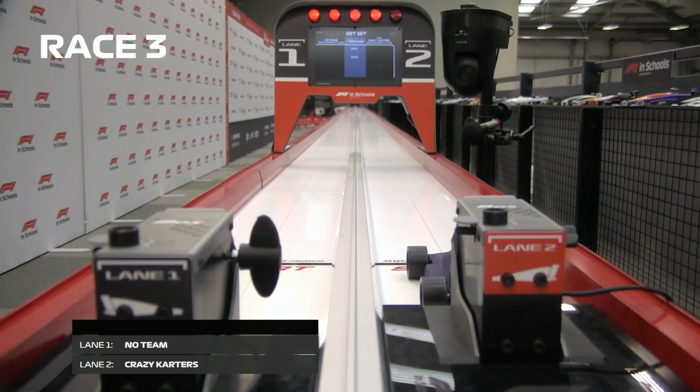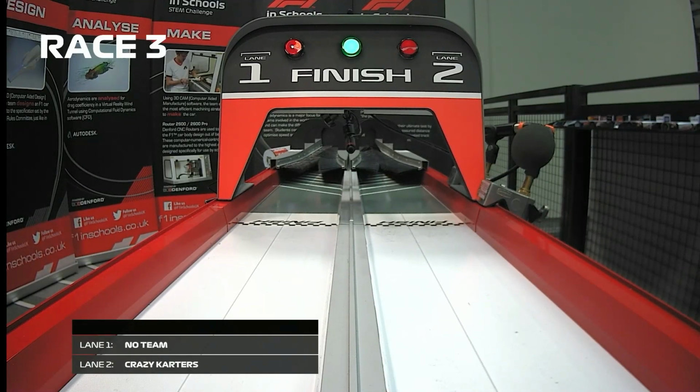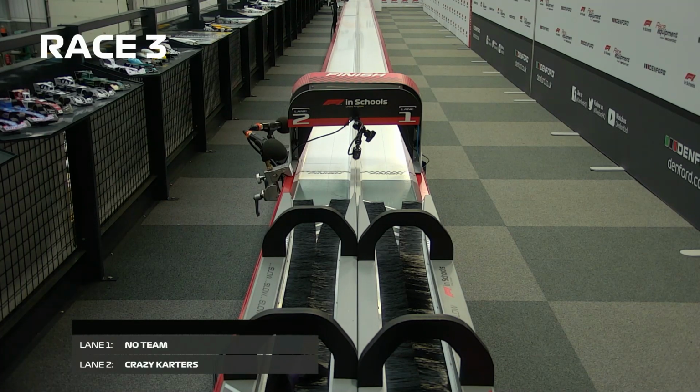Race 3, of course, now with Crazy Carters in lane 2. And it looks like lane 2 might be a faster one for Crazy Carters. Just waiting. There we go. Yeah, it is. 1.345 for Crazy Carters in race 3. So no curse of the commentator there, Amy.